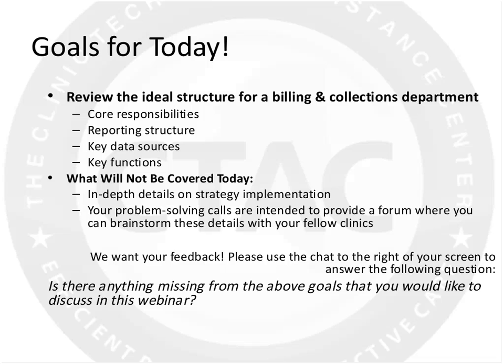So we have some goals, and we've talked a little bit about it. We're going to review the ideal structure of a billing and collections department. And like we said, with the ideal structure, we don't necessarily mean the ideal structure. We mean a structure that we think will really address the issues that we have before us, those of us who work in billing and collections and those of us who have billing and collections reporting to us. We're trying to let you know what the elements are that you need to be successful. It's a really tough environment, especially in the not-for-profit world, and so we need to understand that.